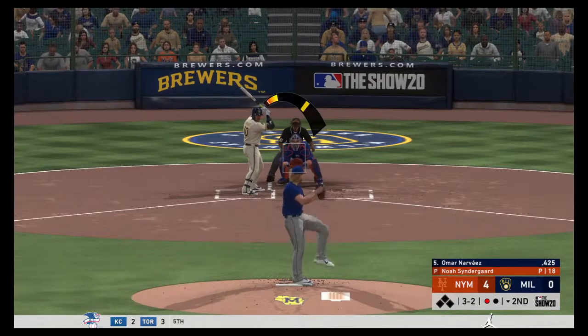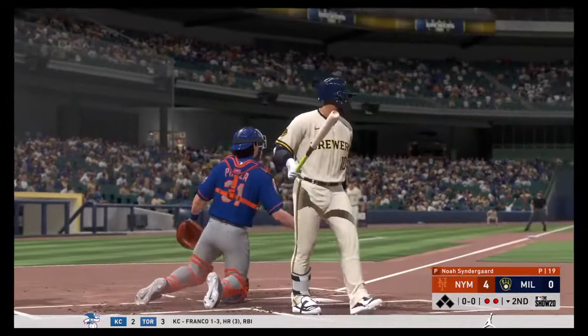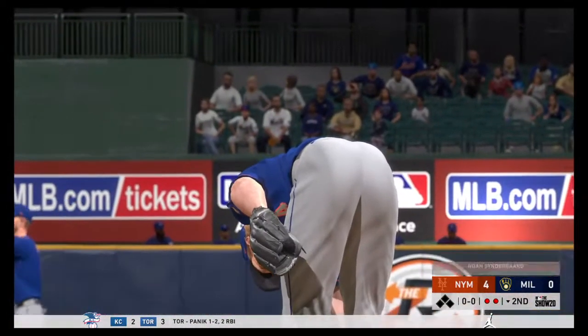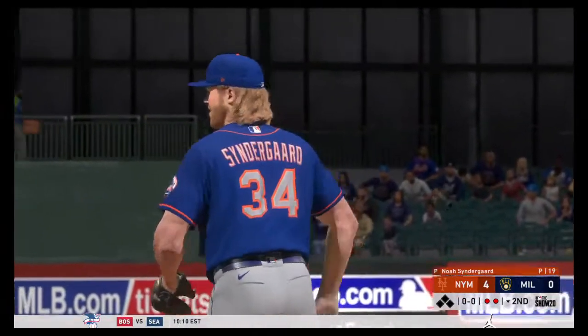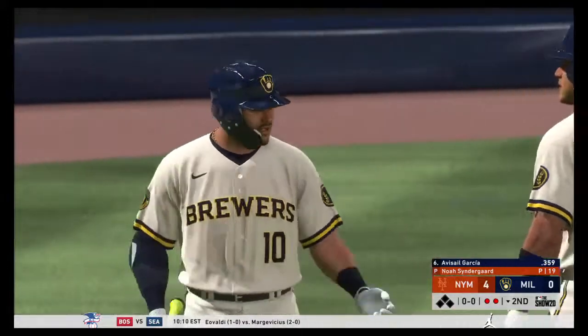Payoff pitch one more time. Is a wave and a miss. He struck him out. Hate to be Captain Obvious here, but he looks great to begin this start. That's already 3 Ks for him in the first 5 hitters. It'd be awesome to see him keep up this pace.